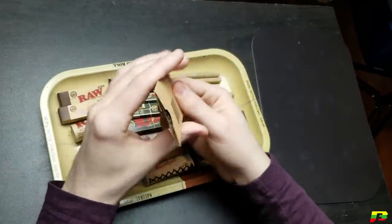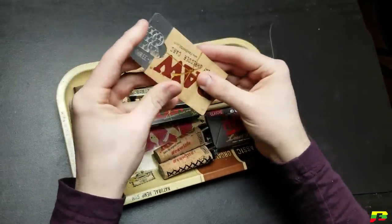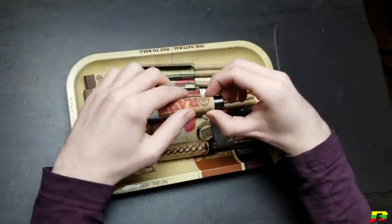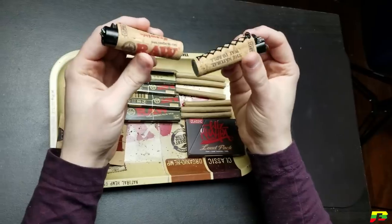These are always good to have, and we want double of everything. So yeah, just shred your weed on there and good to go. So, shredder card. And these two, we picked up two raw cork lighters.